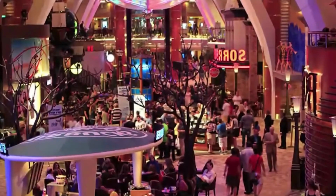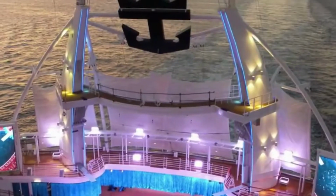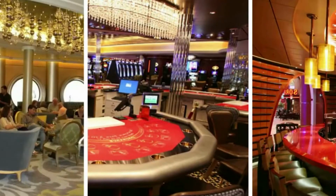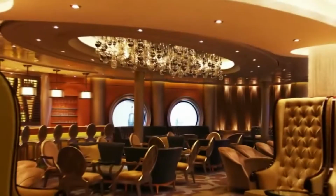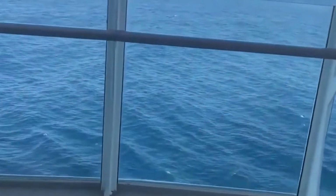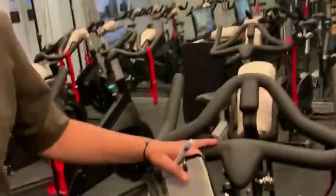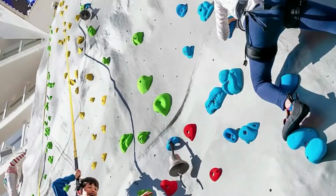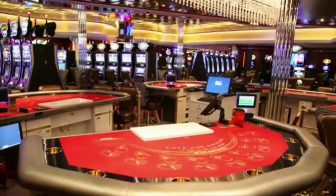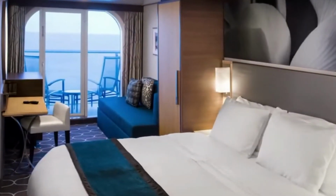Let's move up to Deck 6 and find quite a lot of bars, cafes, and restaurants. But here you will also see a lot of staterooms, so the deck seems to be a little narrower than the 2 previous decks. In the front part of the ship, there's a huge gym and spa zone. Then, Deck 7 offers 2 rock climbing walls. On Deck 8 there are again bars, cafes, and lounge zones for chilling out with friends. Decks 9 and 10 offer just staterooms, so there's nothing interesting unless your room is here. On Decks 11 and 12 there is only 1 bar along with a big number of rooms.